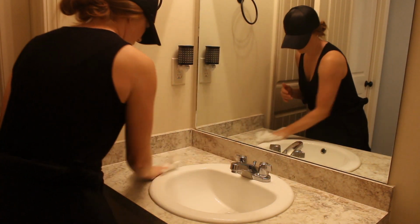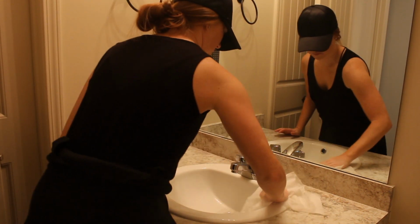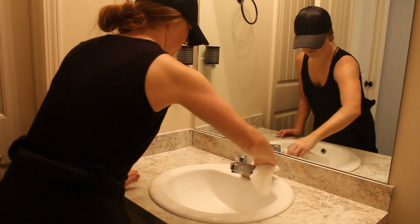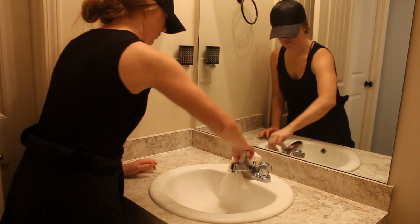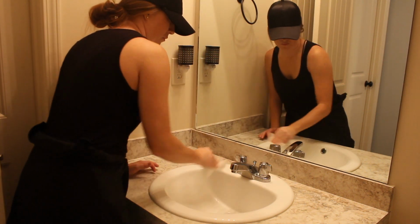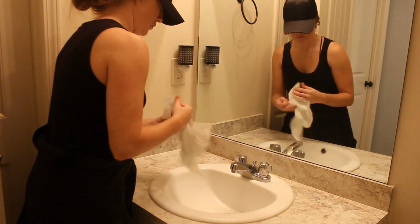So the first thing that I like to do is take everything off of the counter and spray down the mirror with Windex and spray down the counter and the sink with a Method all-purpose cleaner. The one that I like to use in the bathroom is the lavender scented one. It just smells so good and is the best scent in my opinion for bathrooms.